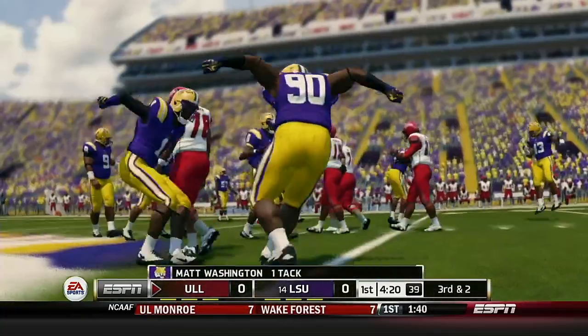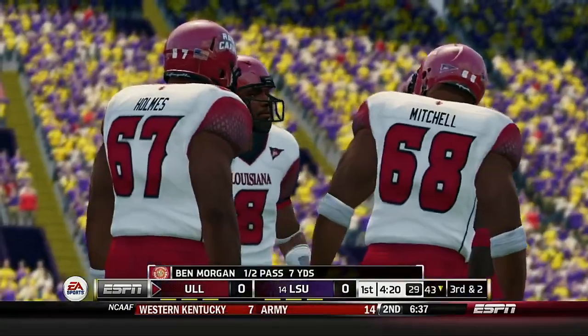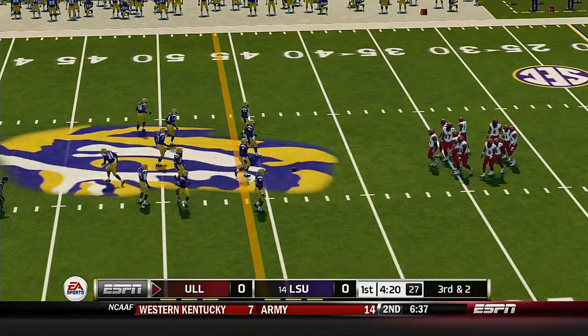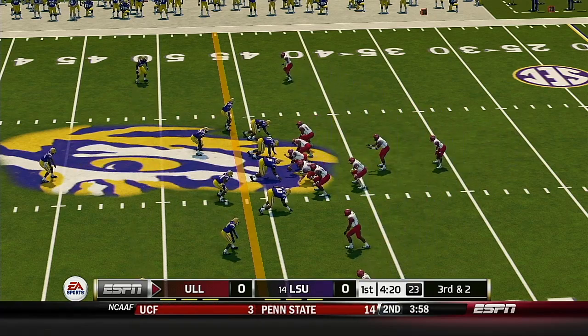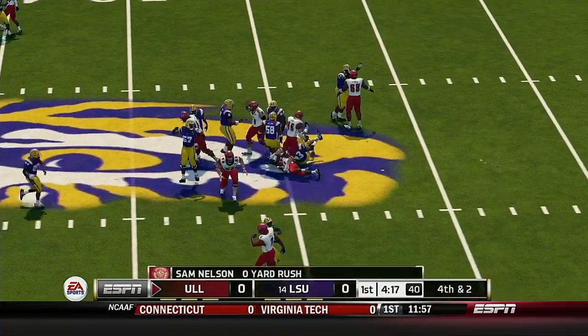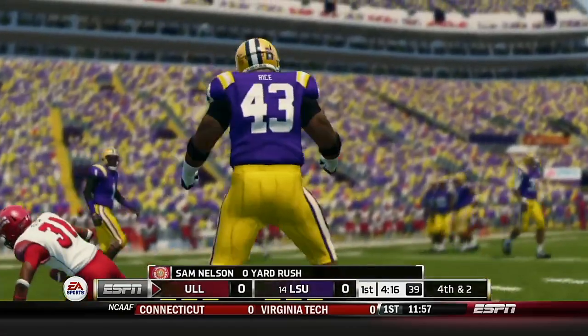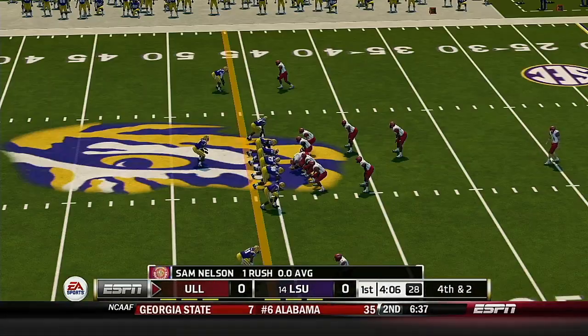Quick throw, incomplete, wanted his receiver. That's a miscommunication between a quarterback and a wide receiver right there. They need to get their signals straight. So it's third down, and they've got about 2 yards to go. Gets to about the 44-yard line. They'll be short of the first down after that unsuccessful running play. Nice job here by the defense of holding firm and forcing a fourth down.